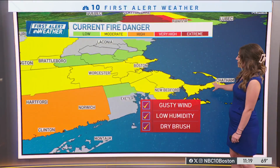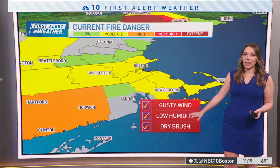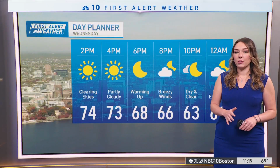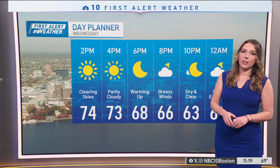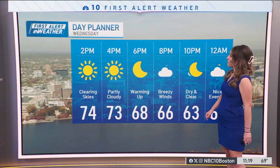There is a moderate fire danger across the Commonwealth, across Massachusetts. It does go to the South Shore and the Cape as well, with that gusty wind, low humidity, and we do have to remember all the leaves on the ground. So if there is any fire around, you want to make sure that you properly take care of that, properly dispose of it, so it doesn't start a brush fire that could then spread very easily.